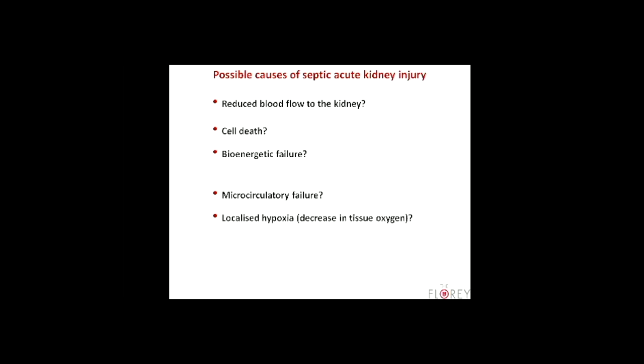all the clinical textbooks say that it's because of reduced blood flow to the kidney. We've shown this is absolutely not true, and we've completely overturned this dogma now. The other cause that's been proposed is that cells within the kidney die, either due to the inflammation or some other cause. We've shown that this doesn't occur, and there's now data from patients to show that there isn't cell death in the kidney. And we've also demonstrated that there isn't failure of the mechanisms within the kidney that are generating energy.